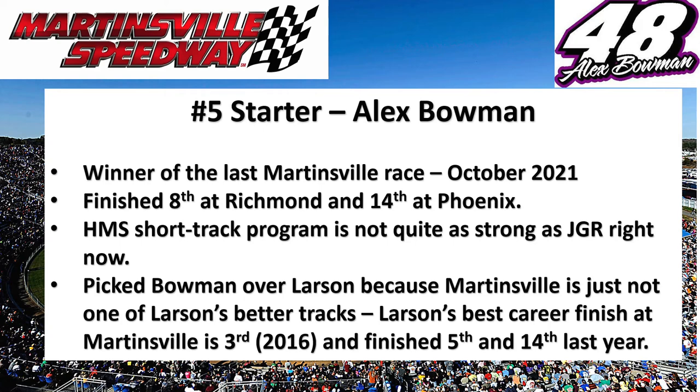I don't think the Hendrick short track program is quite as strong as the Joe Gibbs Racing short track program right now. I know Joe Gibbs had a lot of struggles and a lot of problems early on, but I feel like those were all at bigger tracks, and I feel like they have kind of figured out this new car a little bit, and they have especially got it going the right direction at short tracks.